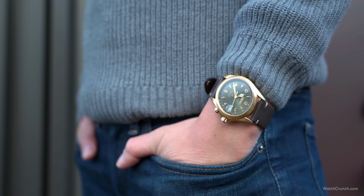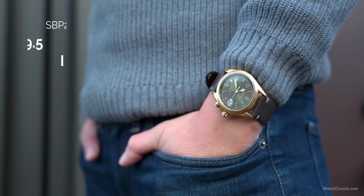I mean, this was a great watch, and you could argue with inflation and such, it's maybe worth that much, but it's just a bitter pill for me to swallow when I sold mine back in the day for like $350. But the Alpinist was always a special watch, no matter how you look at it.